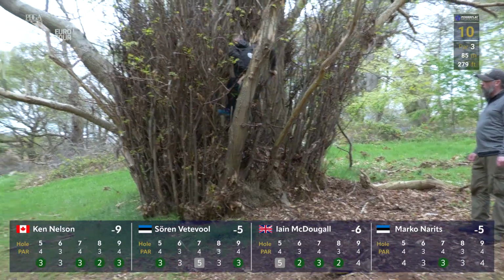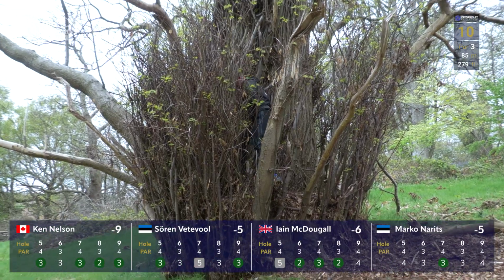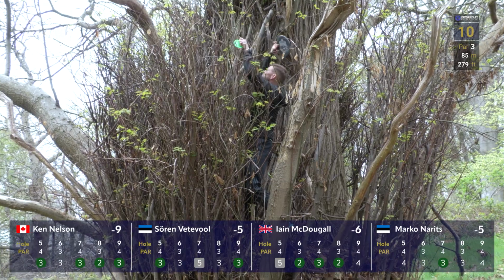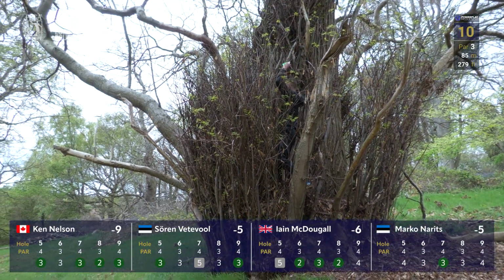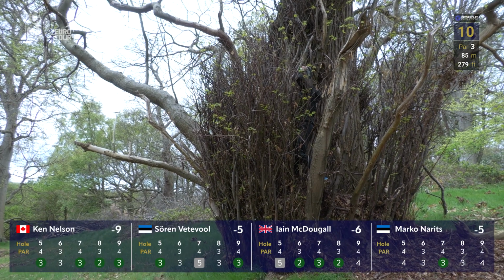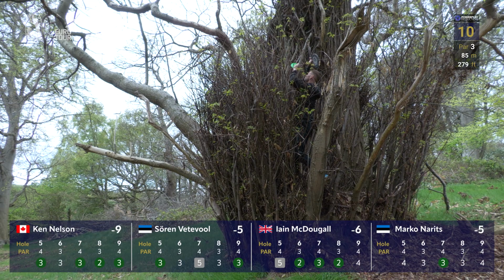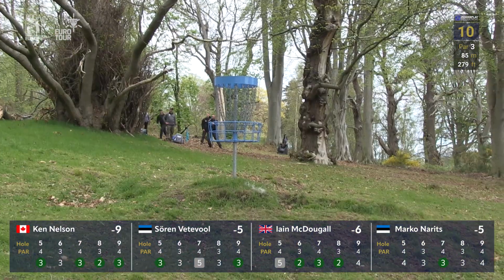Sören's wanting to get creative. He's got an unfortunate lie stuck in that tree. That's the beginning of a lime tree right there, with all those bushy little branches. I've never seen anybody stuck in there before. I think they're handling it correctly. He's got to get some footing. He can't take relief from that, but if he can get some footing and pop out a decent shot, it's just an unfortunate lie.